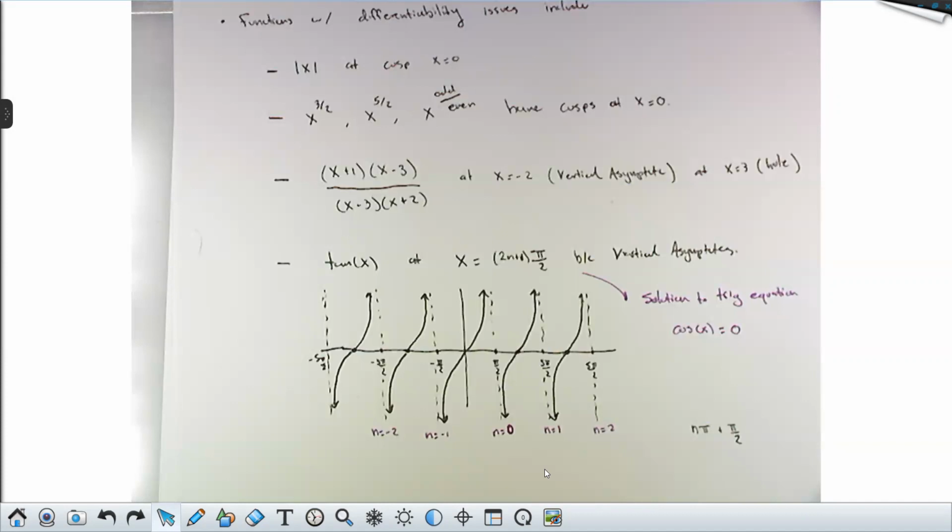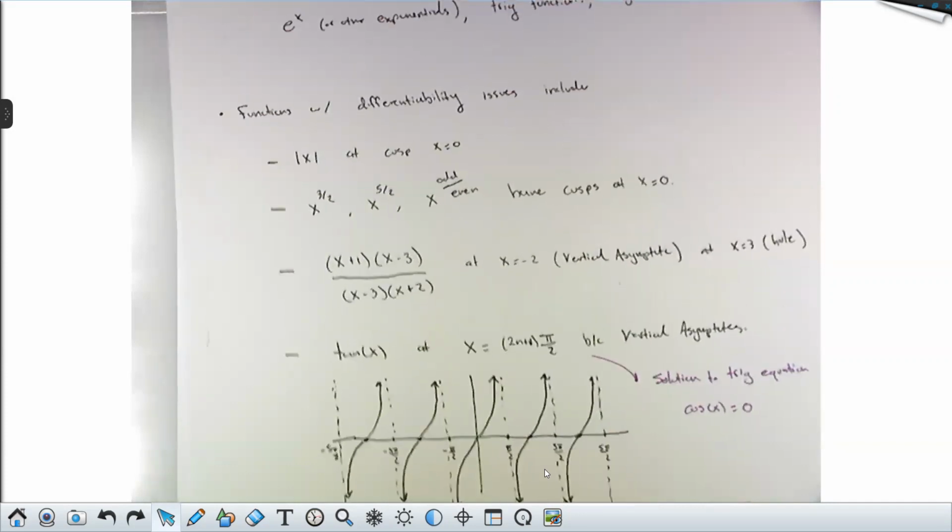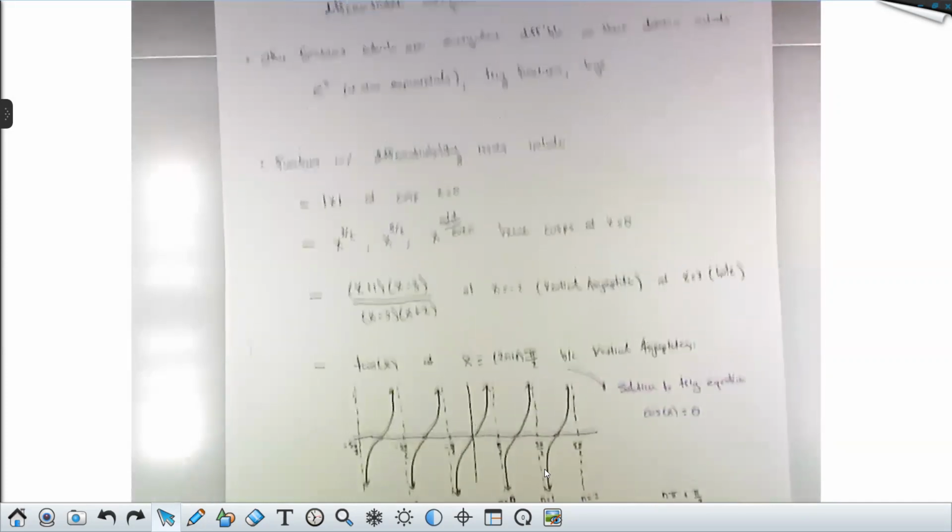Okay, any other stuff that we want to address related to differentiability or continuity? No, thank you. That really clears it up for me.